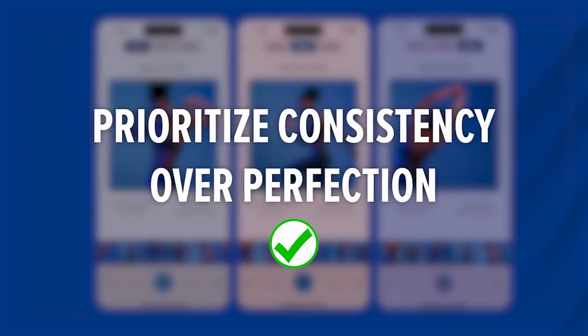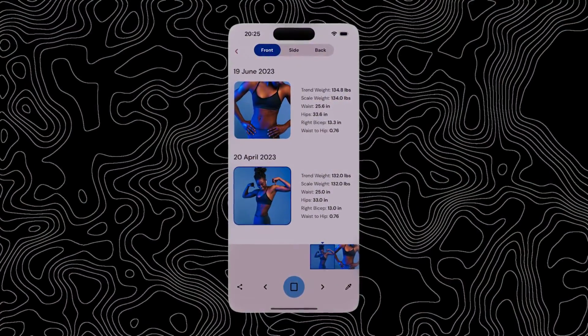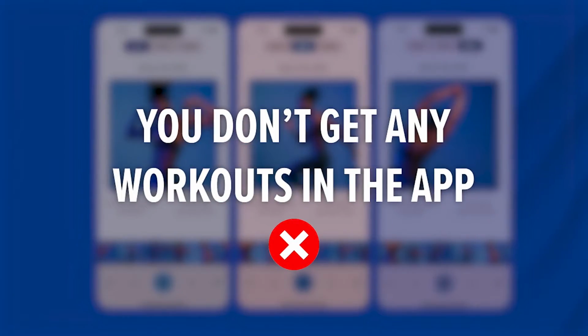And with MacroFactor, you get custom calorie and macro targets that are realistic and suitable for progress, and the app encourages users to focus on consistency over perfection. I was personally really pleased to see that they also added waist to height and waist to hip measurements in the app as markers of health that provide more insight than something like BMI or body mass index measurements. The only downside to this app we found is that there are no workouts in the app.